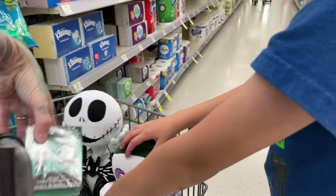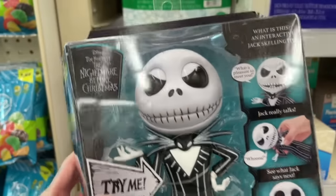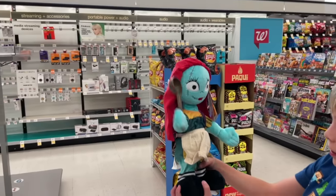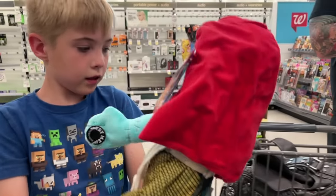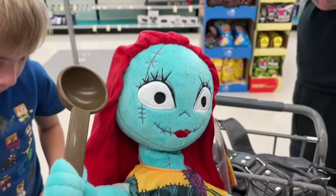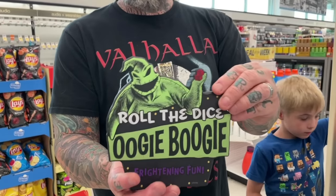Oh my gosh, yeah, I'm gonna get all of them. So we got Oogie and Sally. Let's see. Interactive. Jack Skellington. That's kind of cool. Oh yeah! There's Sally. Okay, we're getting Sally. She has a spoon! She's got a little spoon! They're so cute. Gosh, that is like awesome. Wood, like, you know. Yeah.